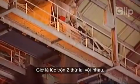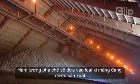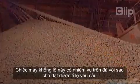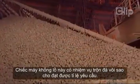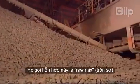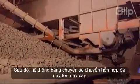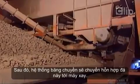Now it's time to mix the two. The ratio varies according to the type of cement they're making. This overhead machine called a tripper makes piles of the required proportions. They call this the raw mix. Then a reclaimer loads the raw mix into a grinding machine called a roller mill.